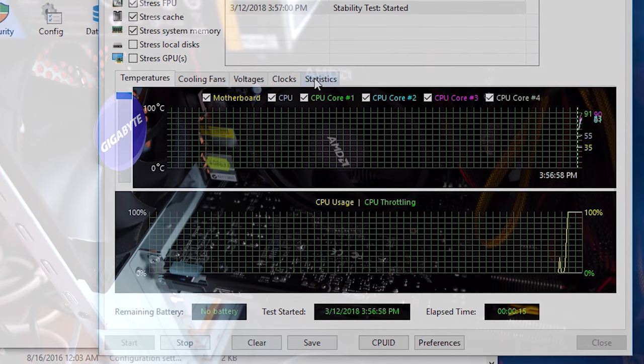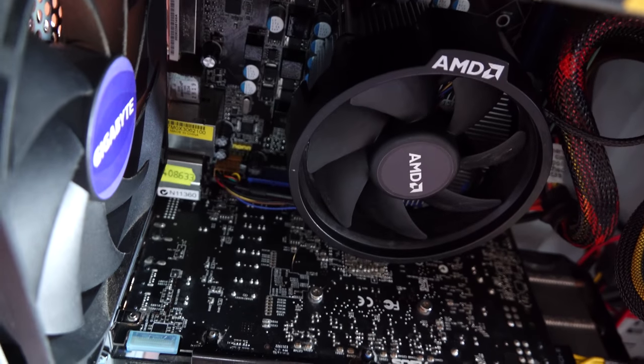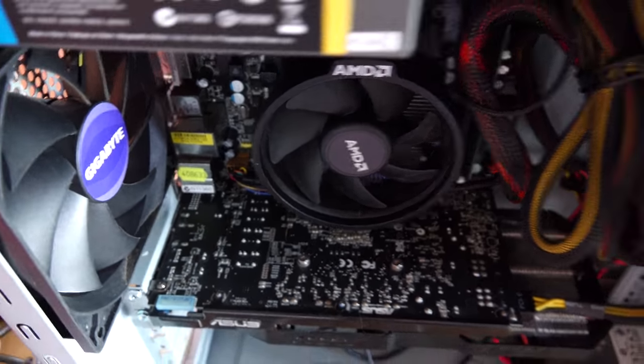So we're gonna take this apart and see if we can maybe just do a quick bang job and bang that side of the cooler down so it fits over those capacitors easier.